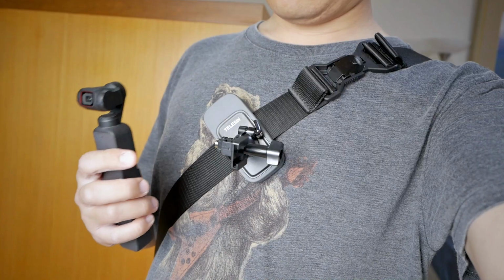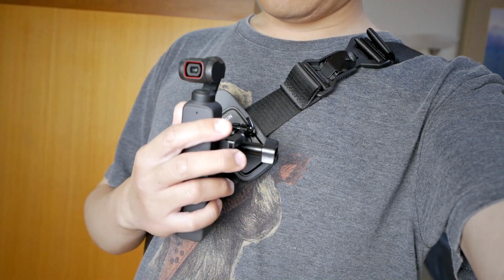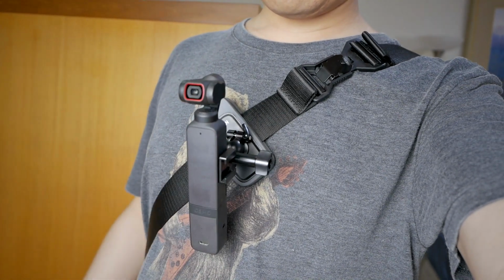I don't really know the name of this thing, but this is basically a clamp that you can attach to the strap of your sling bag or camera bag so that you can attach the DJI Pocket 2 into this guy and you can record your video hands-free. And that's really nice for recording the vlogs, the behind the scenes process of how I take pictures.